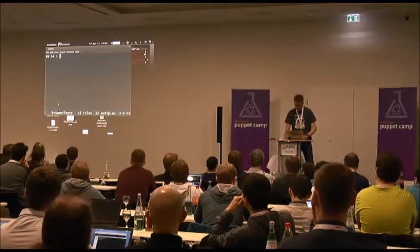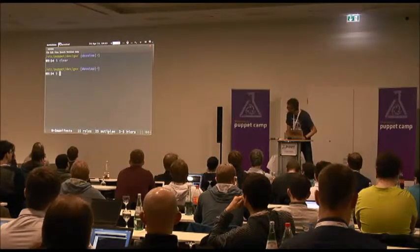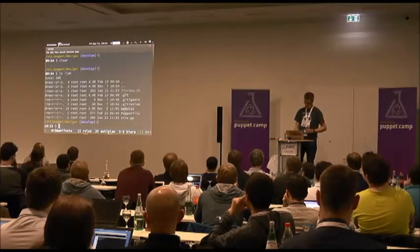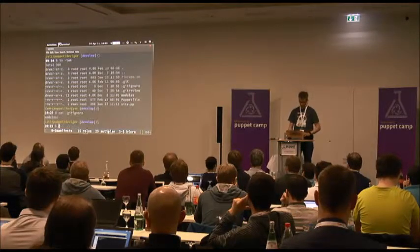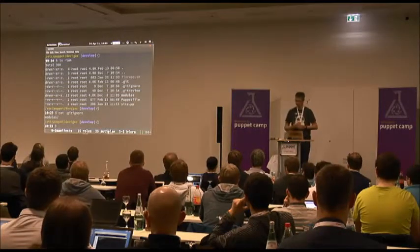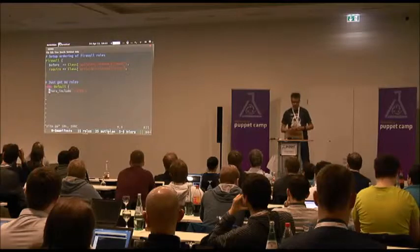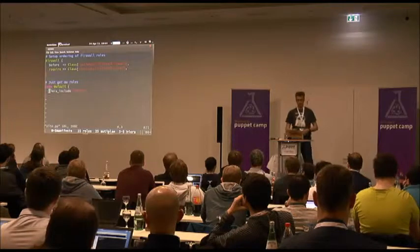So, let's see. It's visible. So this is a checkout of my main Git repository. There is a modules directory here, but it's not part of Git, because I've got it in Git ignore. There are a few files that are important here. There's site.pp, which sets a few default settings for a firewall, and there's a node default that does a Hiera include of roles. So that's pretty simple.